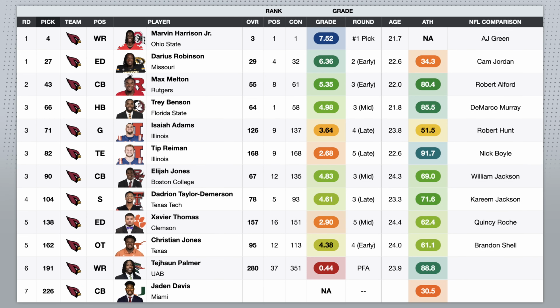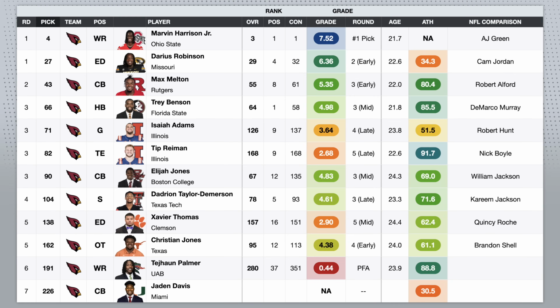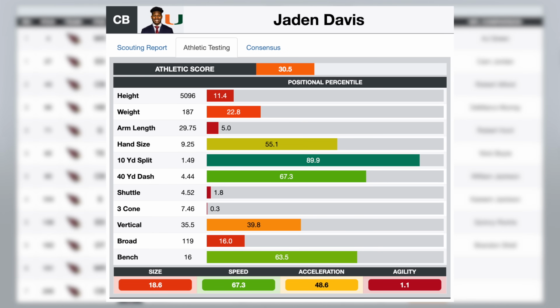And then Tejon Palmer in the 6th round is a freak athlete in terms of size and speed, very stiff changing directions, struggles to create separation out of breaks, and he was pretty clearly the easiest cover at the Shrine Bowl. And then their final pick was Miami cornerback Jaden Davis. I had not heard of him until they drafted him.